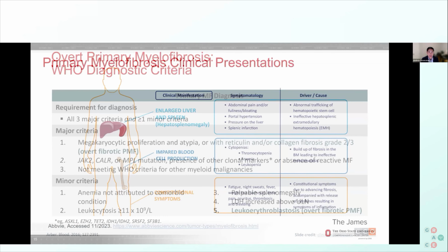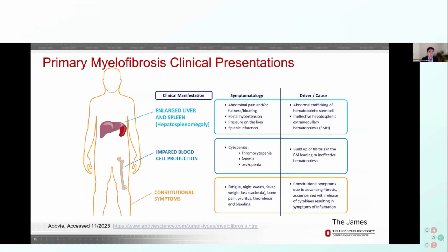So how do patients present? I briefly alluded to it in the case presentation, but patients typically have quite large spleens, and that causes the majority of the symptoms. Patients can have abdominal pain, bloating, and fullness that leads to early satiety where they can't finish their meals. They can have portal hypertension and acute pain in their left side due to infarction from the spleen because it's growing so rapidly.